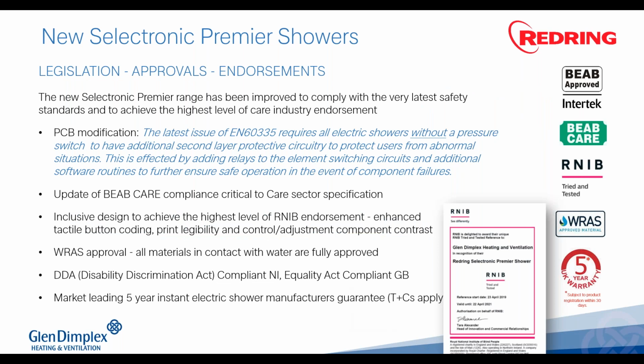In terms of the legislation, approvals and endorsements, it comes with the very latest safety standards. It's designed to comply with EN 60335, which is the latest guidance. It's approved to BABC Care compliance, and that is a critical endorsement within the care sector specification. So when care showers are specified, BABC Care is something that the specifiers would expect to see. And it's important to note that just now, not all showers that call themselves care showers have actually got that level of specification. Because of the latest changes within 60335, the Selectronic is fully approved, but not all manufacturers are just now.